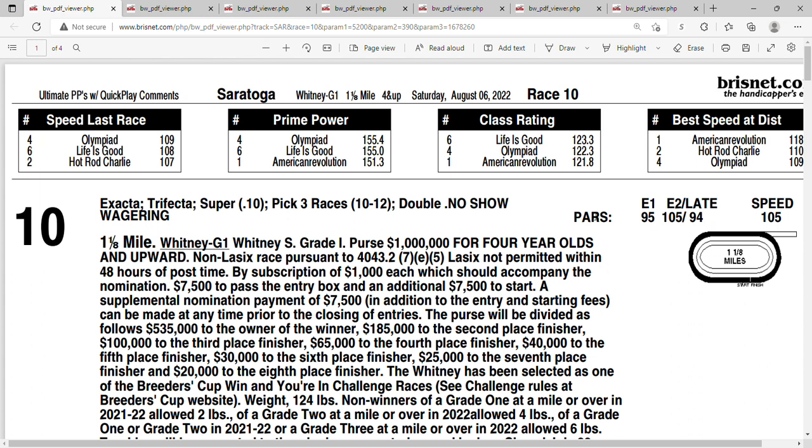Let's take a look at race number 10 at Saratoga on Saturday. The Grade 1 mile and an 8 Whitney Stakes, purse of $1 million. It's not a large field, but it's a quality field. There's some really good superstars in this race. Some quality horses in this race. Todd Pletcher trains 3 of them. Let's take a look at the field.